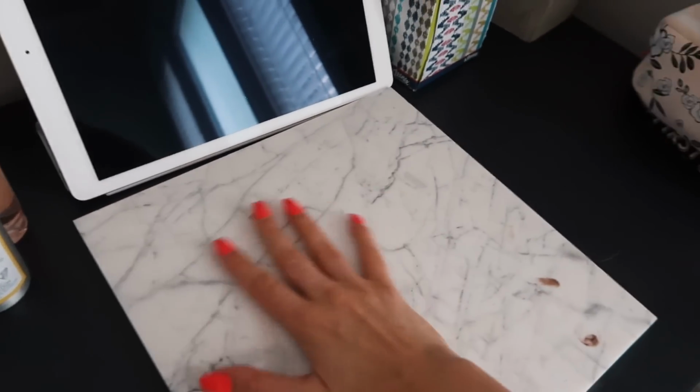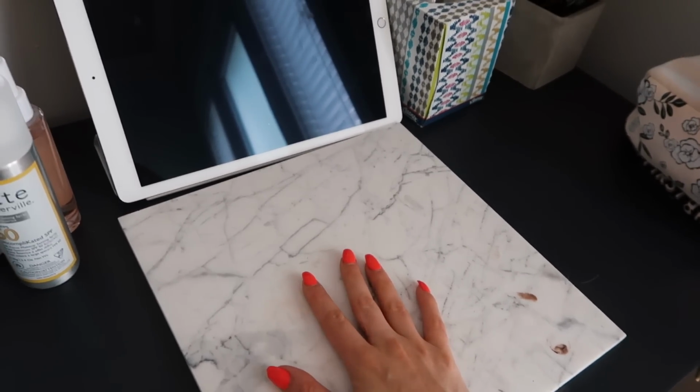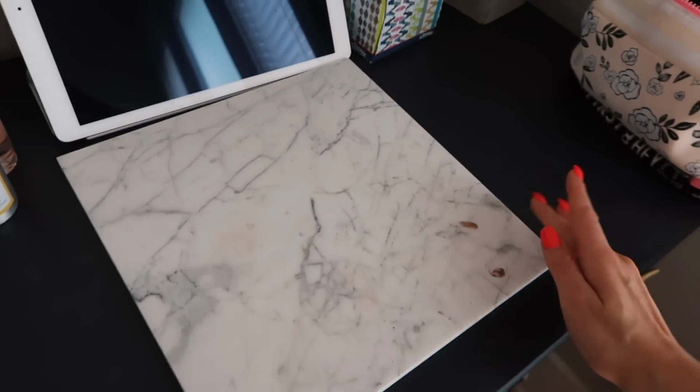I also have this white marble slab over here. The reason why I have this is actually because I don't want to ruin my desk. Even though this desk can definitely take some abuse, I just didn't want to ruin all my hard work.